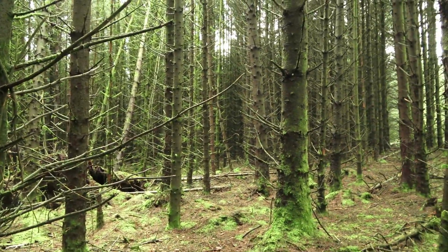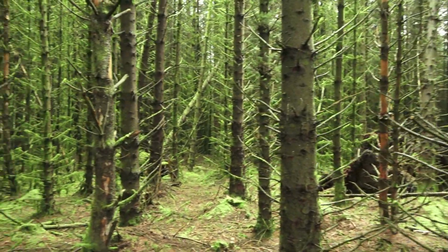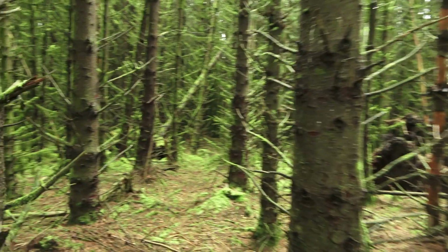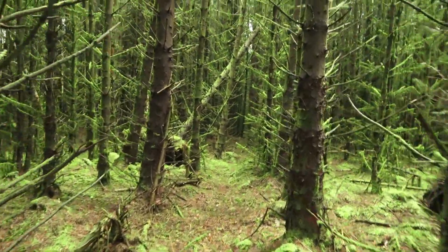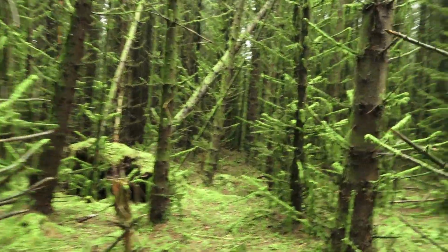Just a brief look around. See, these trees are still collapsing. They refer to them as widowmakers, and long after a storm I think they still come down. So I'm always kind of careful-ish.